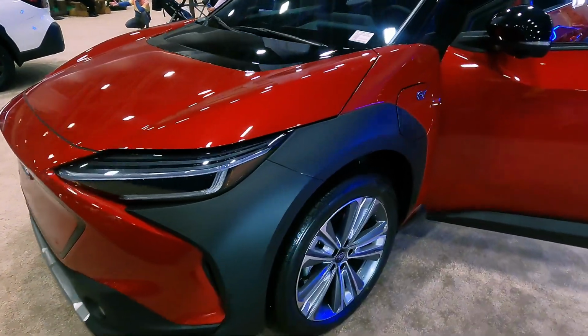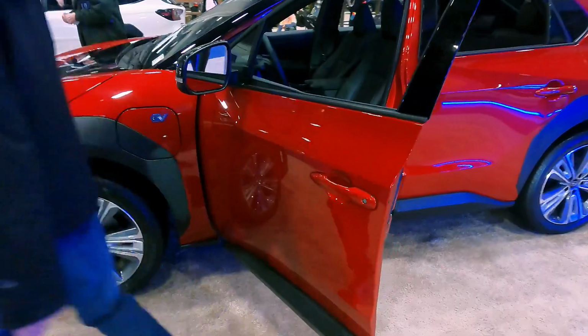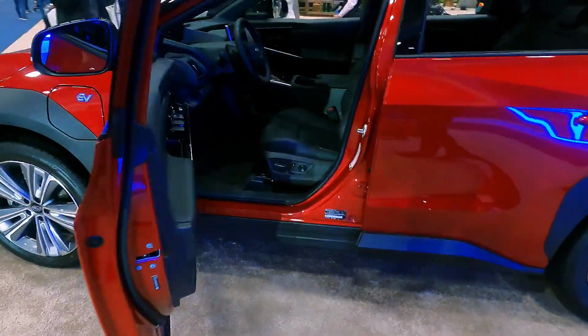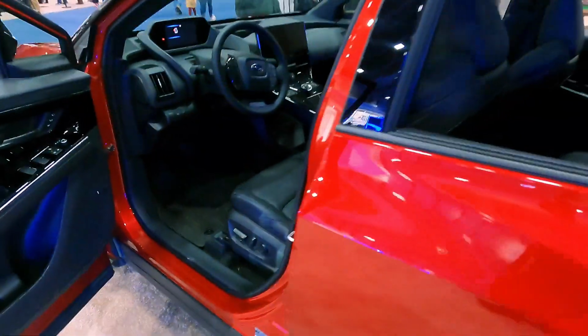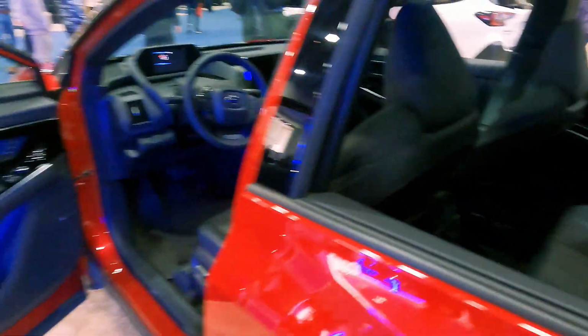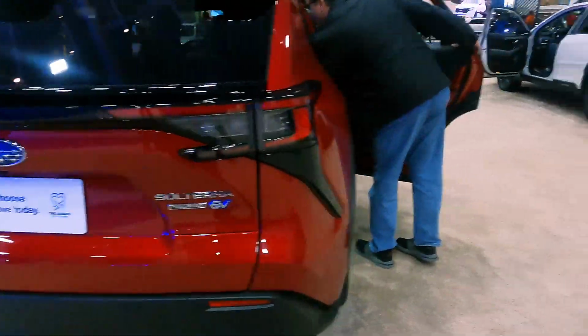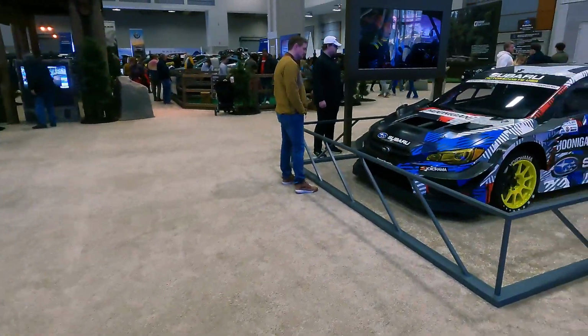Subaru had their Solterra out, and again, it looks like an electric SUV. For whatever reason, a lot of them are going with this two-tone area where the fenders are a dark color and then has a little air inlet, and then the body is another color. The floor again is flat throughout here. There's a lot of screens and buttons. It's pretty much unchanged from the model that we saw last year, but it looks pretty cool.